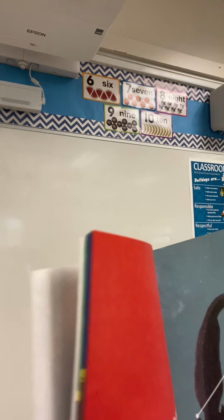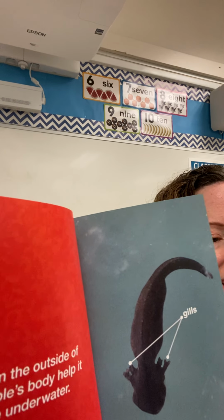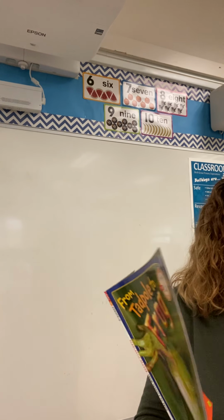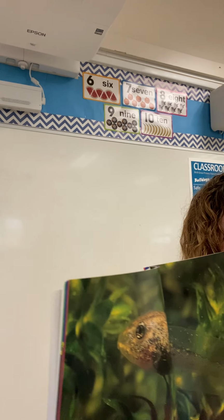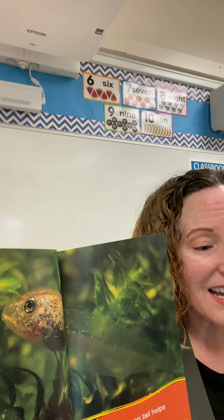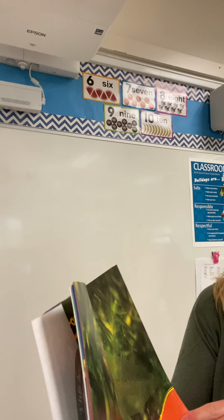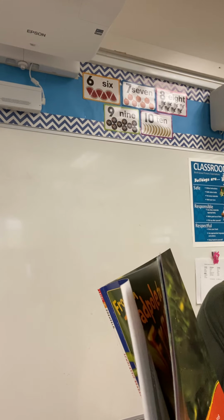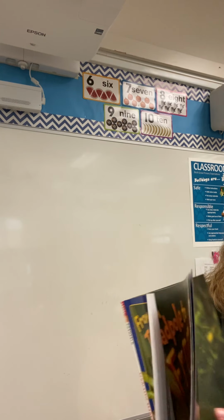Gills on the outside of the tadpole's body help it breathe underwater. So it's breathing underwater just like a fish. After eating the jelly of its egg, the tadpole has grown. So that tadpole grows. And we know, just like we learned yesterday, the tadpole has to eat and then grow. And what's it gonna do? Eat and then grow. Eat and grow. That's its job. The tadpole's strong tail helps it swim. So the tadpole is learning to swim with its strong tail.